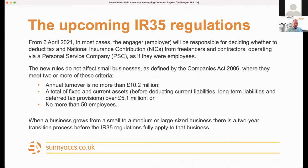So these are changes that were introduced within the public sector in April 2017. And our experience of that was almost all of our contractor clients were either forced to use an umbrella company or switch to an employed contract with the customer, the firm that they were actually working for.